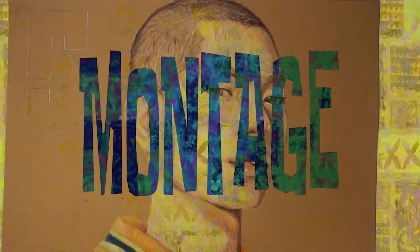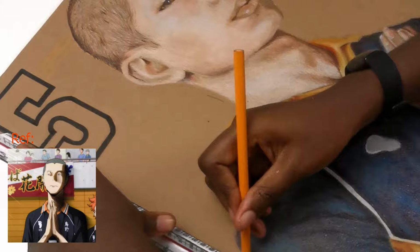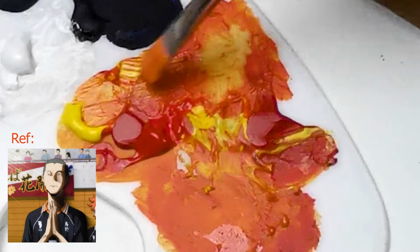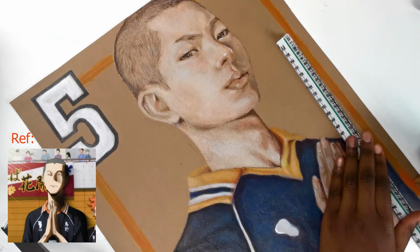Montage. Left is a nice little border in orange, and there you go, the best boy himself, Tanaka in real life.